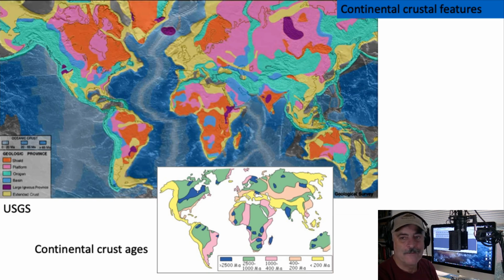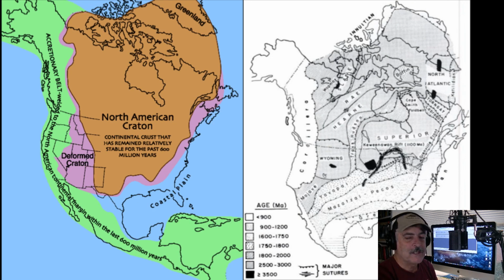So the shields have a tendency to be really, really ancient parts of the crust. And in fact, that's where we find some of the oldest rocks on Earth, 4 billion years in North America. Here's a close-up of the North American craton. And part of that's covered with sedimentary rock. So don't think that that's all exposed igneous and metamorphic rock. It's not today, because there are places that are covered up with sedimentary rock and sediments as well. But it shows the mountain belts. And so that's these areas that are called the deformed craton around the periphery of the craton. And then also you get these mountain belts like where the Appalachians are. And then there's a coastal plain out beyond that.